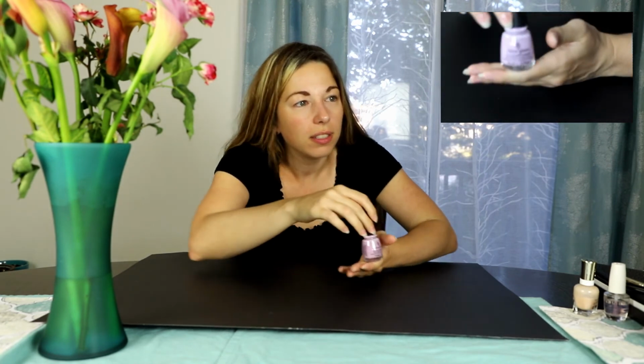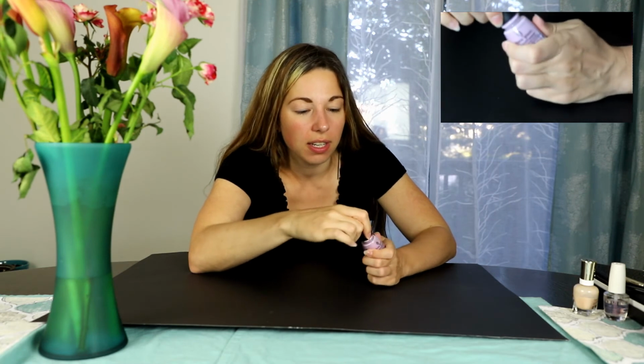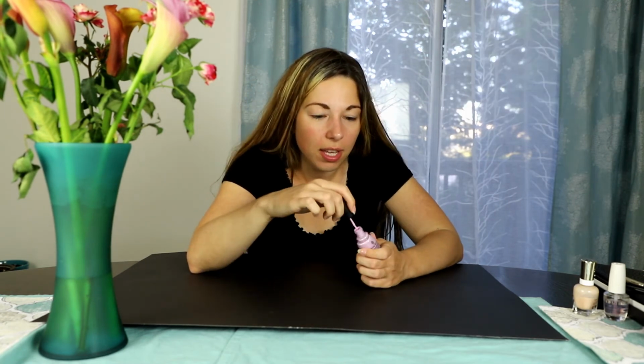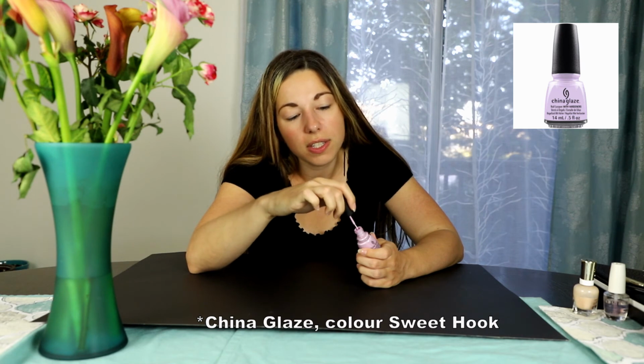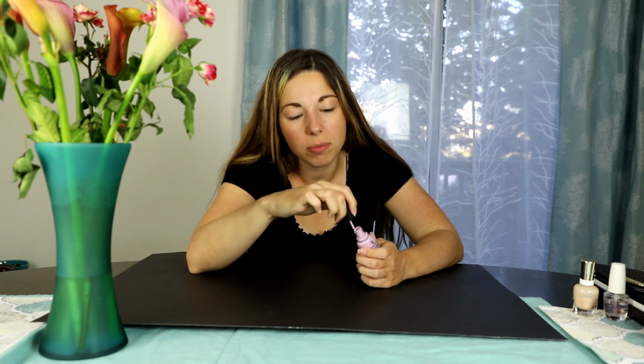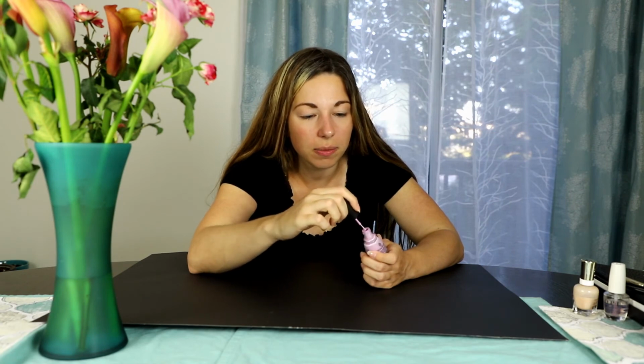What I like about China Glaze is the brush. I can open it without messing up my nails. The formula for the nail polish is very good consistency. I've never had an issue, it's never been gloopy or anything like that. And I like the brush, it's a lot smaller and I'm able to use it to get full coverage on my nails when I paint them.